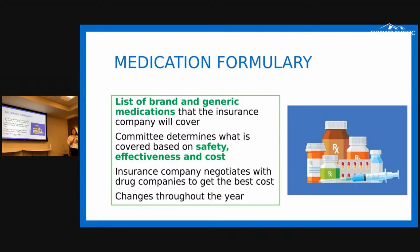So the medication formulary, every insurance company, Medicare, commercial, Medicaid, they have a formulary of drugs. And this is a list of drugs that they've evaluated and decided that they're gonna cover for their people who have their insurance. And that list of drugs is a list of generic drugs and brand drugs, and it's developed by a committee.